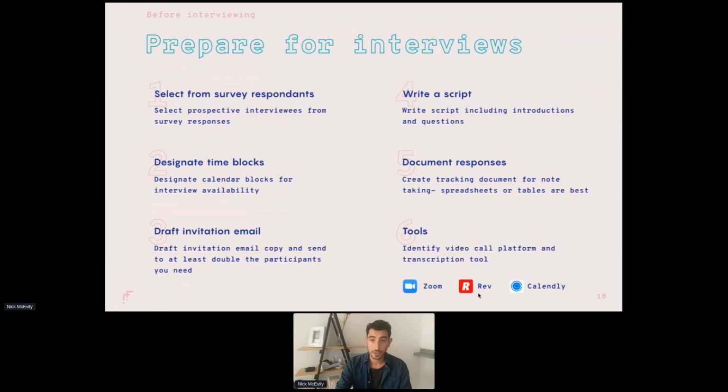Document those responses either through transcription on Rev or Zoom, and make sure that you're synthesizing those in an orderly way. I like to use a spreadsheet. We also use a whiteboarding tool. I can totally recommend FigJam or Miro, and just writing down all the insights on Post-it notes within those virtual whiteboarding tools, and then organizing them and clustering them based on themes afterwards. More on that process later.